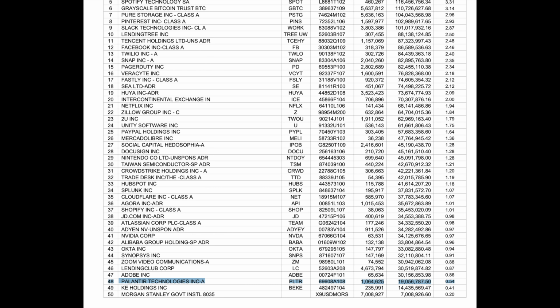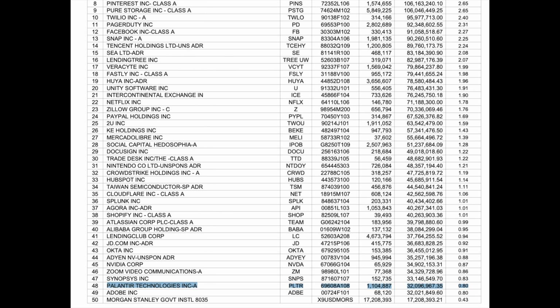Now, ARK started investing in this stock back when it was at $9 or almost $10 per share and has been adding small positions since then. They invested over $16 million in the past 2 weeks. When I posted Sunday's video, they had about 1.06 million shares, and as of yesterday, they have over 1.1 million shares, meaning that even with this huge uptrend, they continued buying this stock. And that is why I decided to make this video.